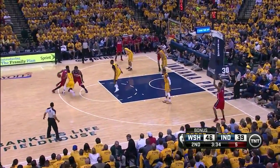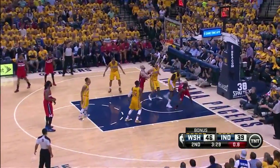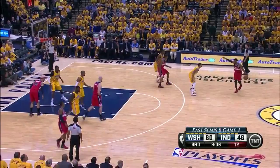Beautiful stuff here. They contain the pick and roll with ice defense. Paul George closes out on Ariza, and they provide interior help defense to force a shot clock violation.